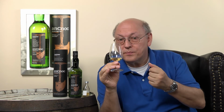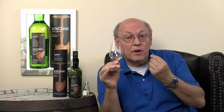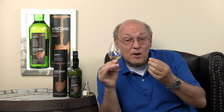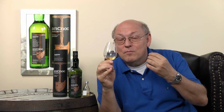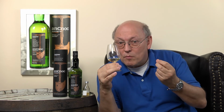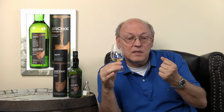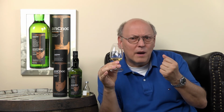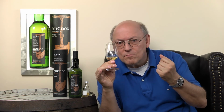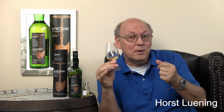It's present, the spiciness is there, the peat is there, and now more fragrant aromas take over. More toffee, more spices. Honey and pineapple, no, I'm afraid. But this leather note is there.